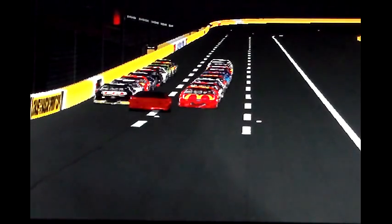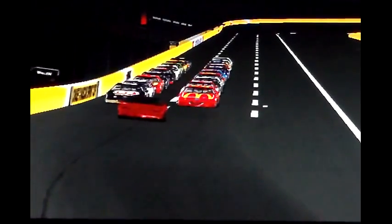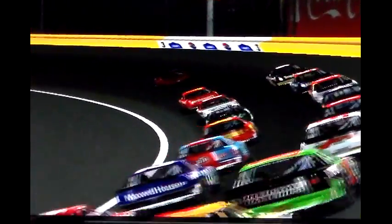Drivers, start your engines. Man, getting the engines going as we get set for racing here today at Charlotte Motor Speedway. We have 19 cars in the big show, the Winston All-Star Race. So it'll be a 21 car field, I believe, when we get the top 2 finishers in.